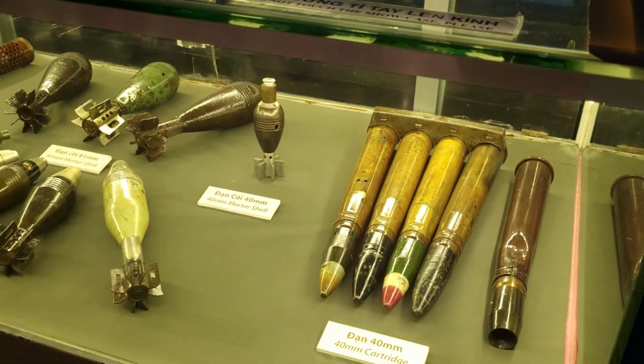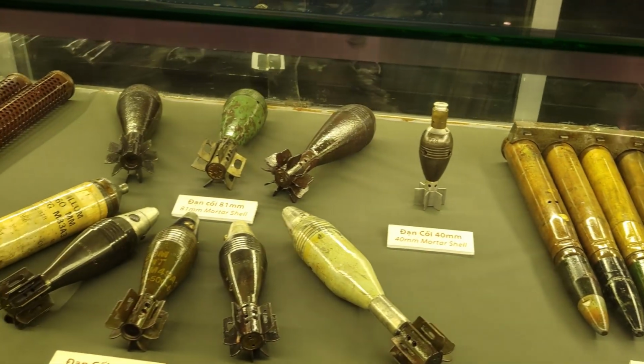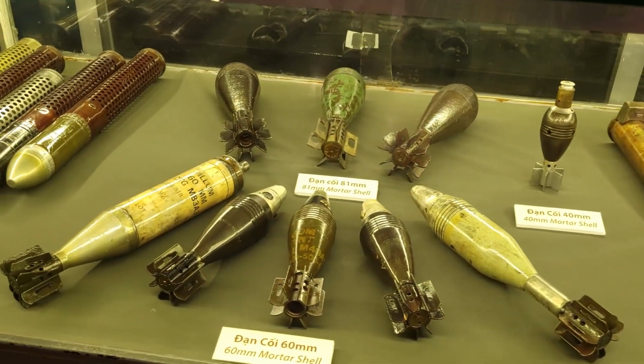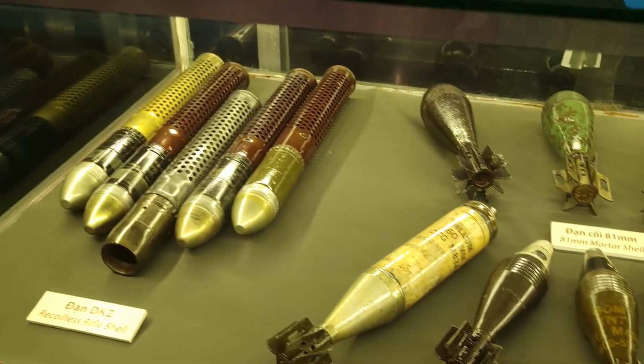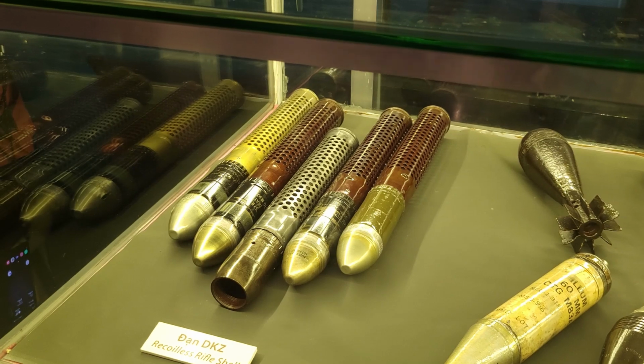The 40 millimeter cartridges are generally used for small tank rounds and through airplanes. The mortar shells, obviously through the mortars. And a recoilless rifle shell.